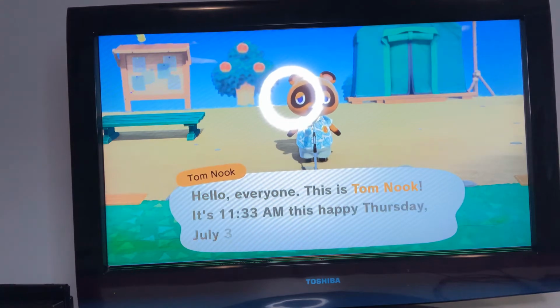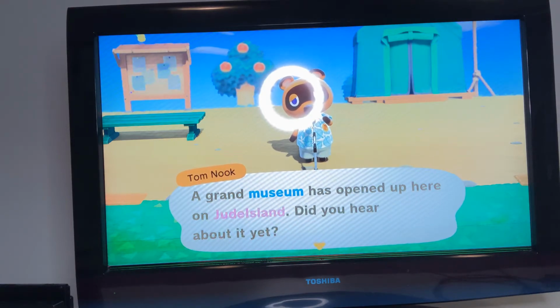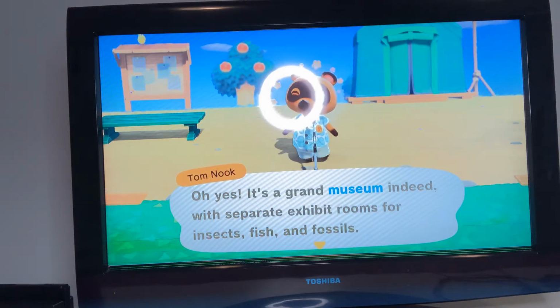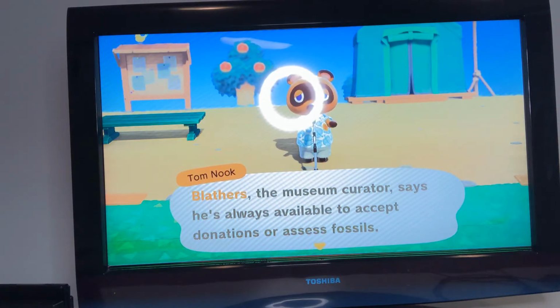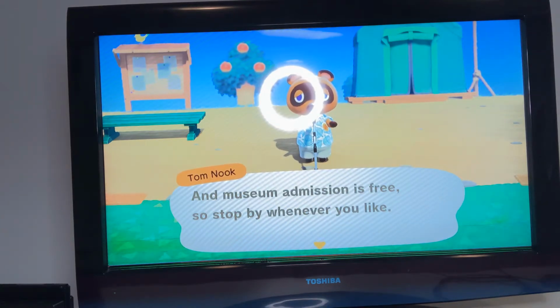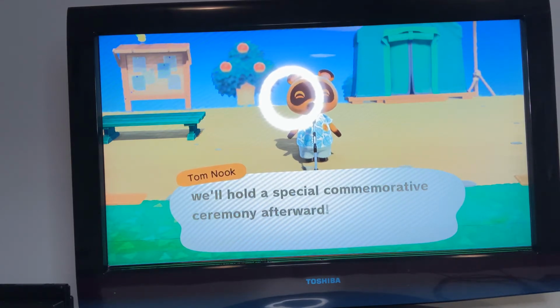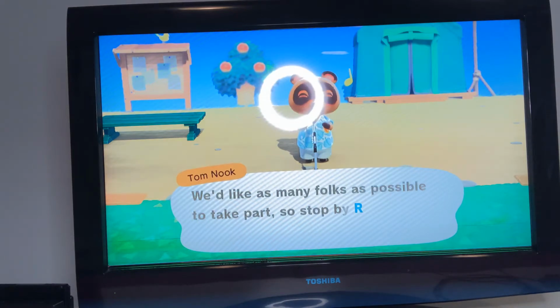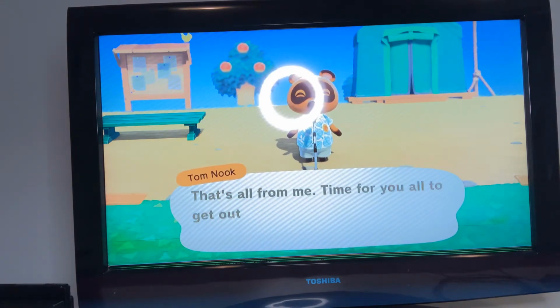Hello everyone, this is Tom Duke. It's 11:33 a.m. Happy Thursday, July 30th, 2020. Now for today's news. A grand museum has been opened up on Jude Island. Did you hear about it? Oh yes, a grand museum indeed, with separate exhibit rooms for insects, fish, and fossils. Blathers, the museum curator, says he's always available to accept donations or assess fossils. And museum admission is free, so stop by whenever you like. By the way, when we cover big islands like this, we hold a special ceremony afterwards. We'd like as many folks as possible to take part. So stop by Residence Services. That's all for me.